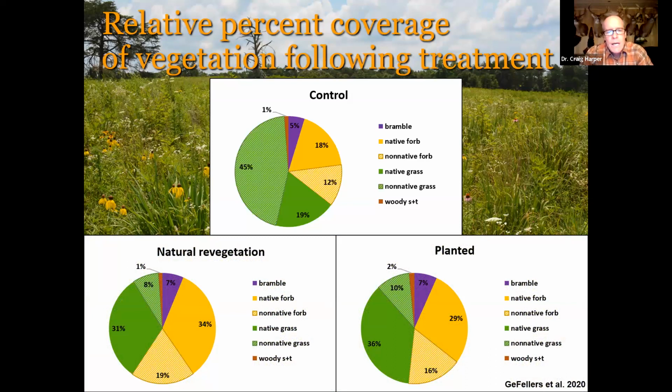And then if we look at the natural revegetation, or just the seed bank response, and the planted portions, it's almost identical. This was very surprising to me, in that the proportion of the different plant types almost mirrored each other, whether we used the seed bank alone without planting or whether we planted native grasses and forbs.